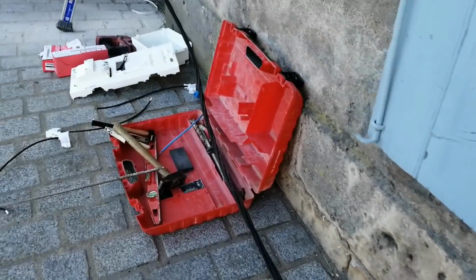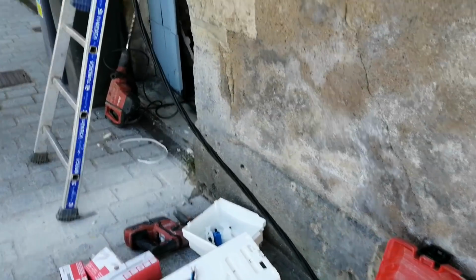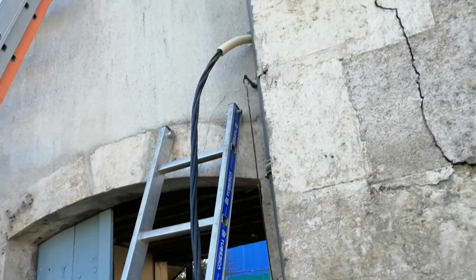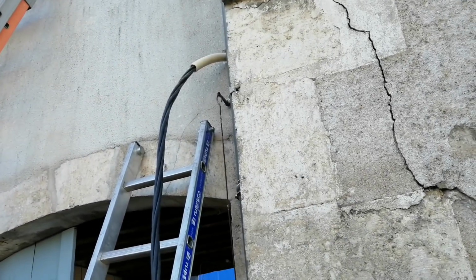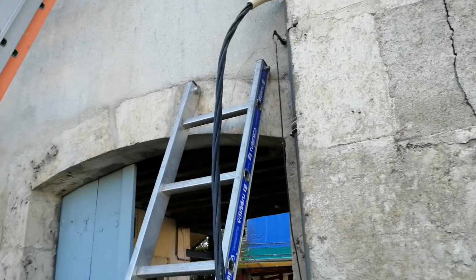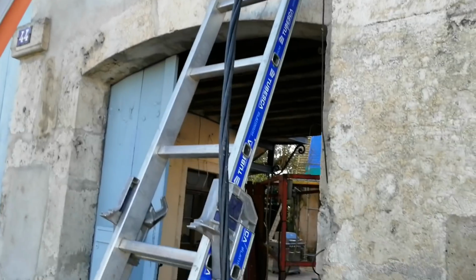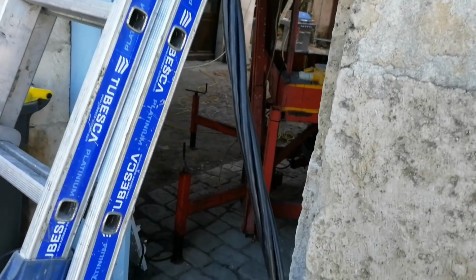Oh, I'm so pleased to see this cable going in finally. I've waited a long time for this. So yeah, I'm so pleased to see this finally being done. It looks like a big lump of licorice.